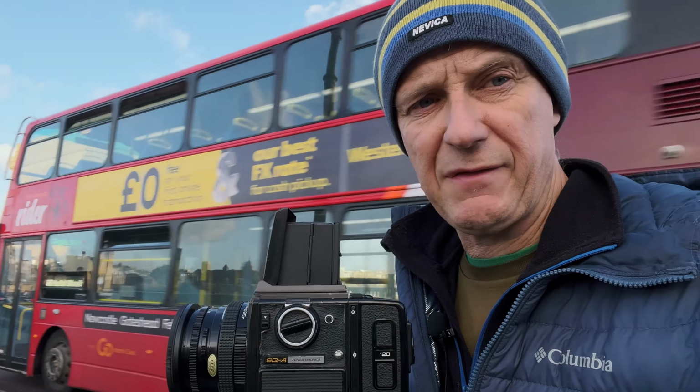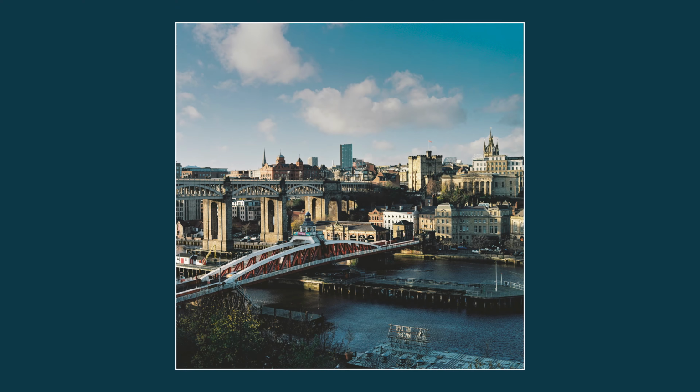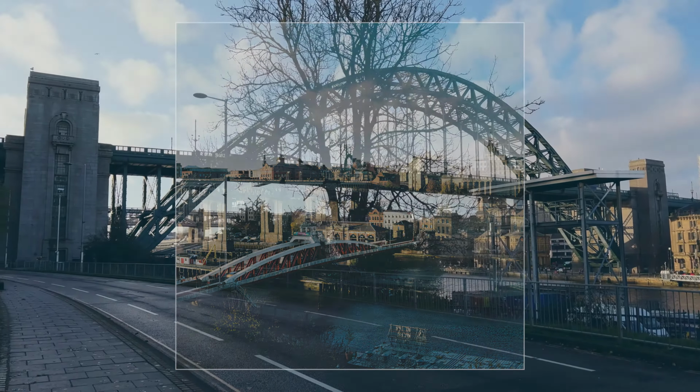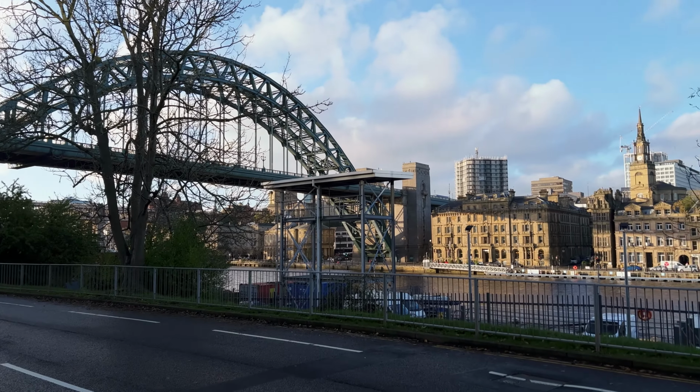An eighth of a second, f16, ISO 100, and so I'm just heading down from the Tyne Bridge now. I like that shot, hopefully it'll come out.